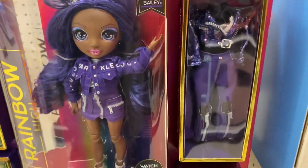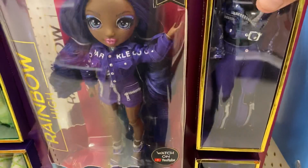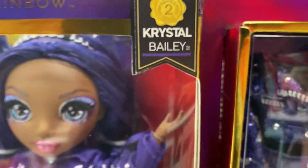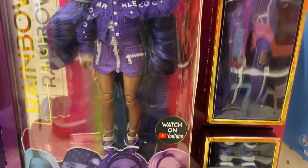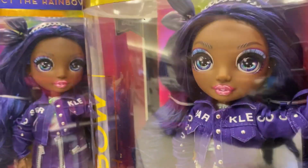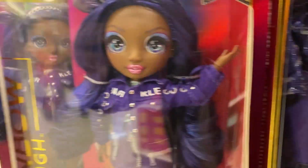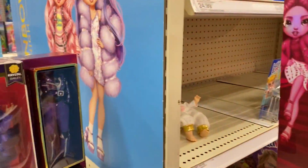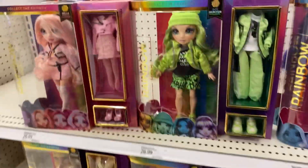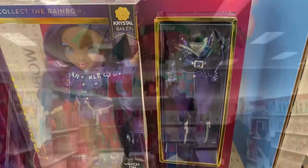Oh, there she is. What? We found her. They got two of them. Krystal Bailey from Series 2, Rainbow High. Awesome. Check her out. And they got Bella from Series 2, and the rest are Series 1. Let's see what else they got.